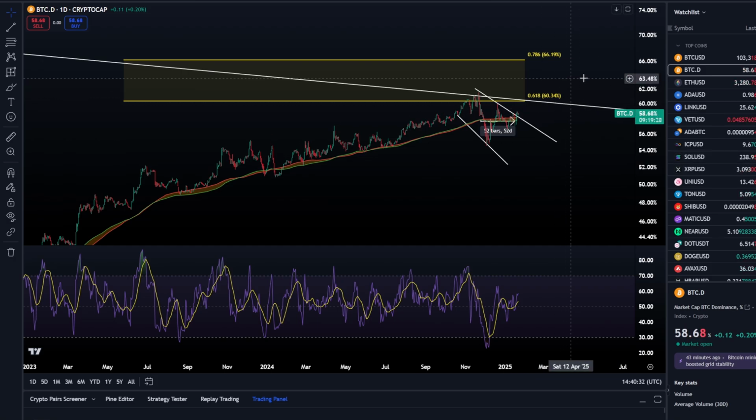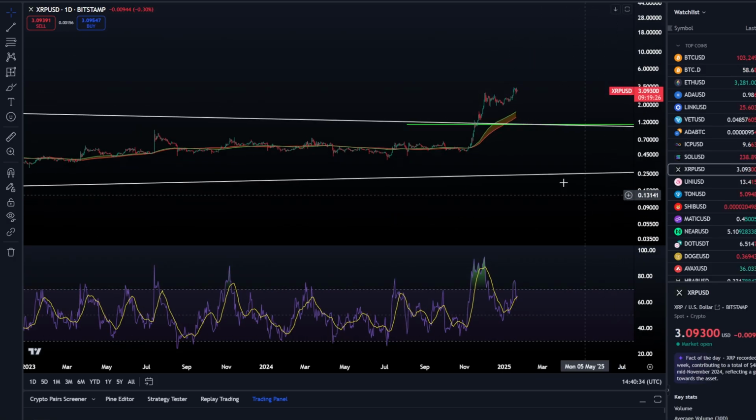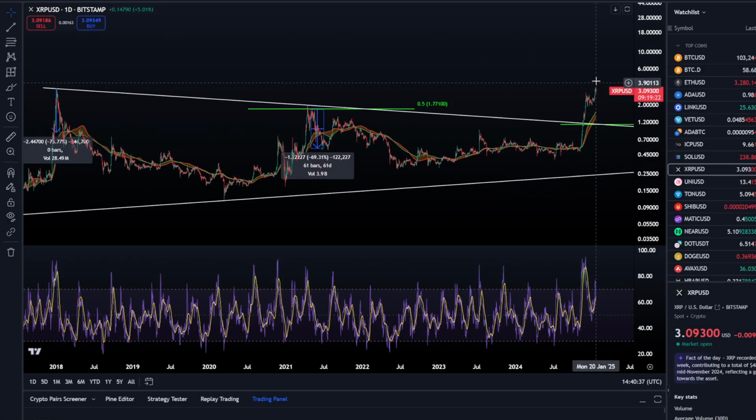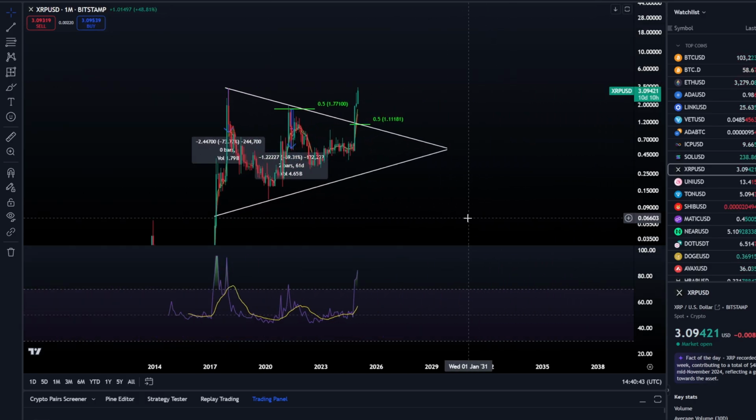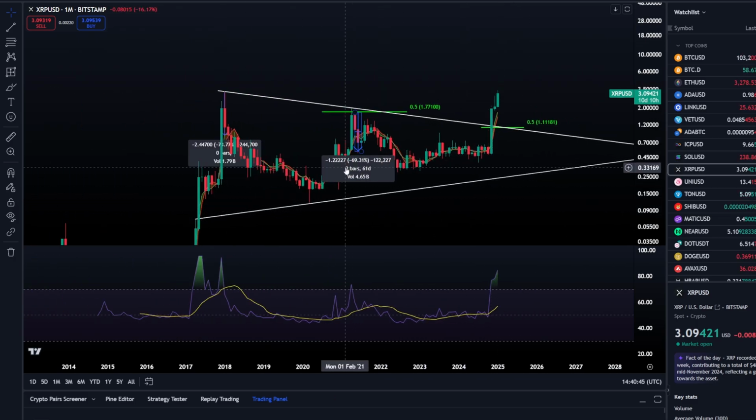Now of course there are a couple of exceptions, for example XRP, but even then, expect XRP to start going down very, very soon. And why am I saying that? Because we are pretty much overbought on the monthly chart, and the last few times when we got to the overbought territory on the monthly chart, on the XRP chart, we went down like 70% the following month, and it happened every single cycle, so it's most likely going to start happening again.